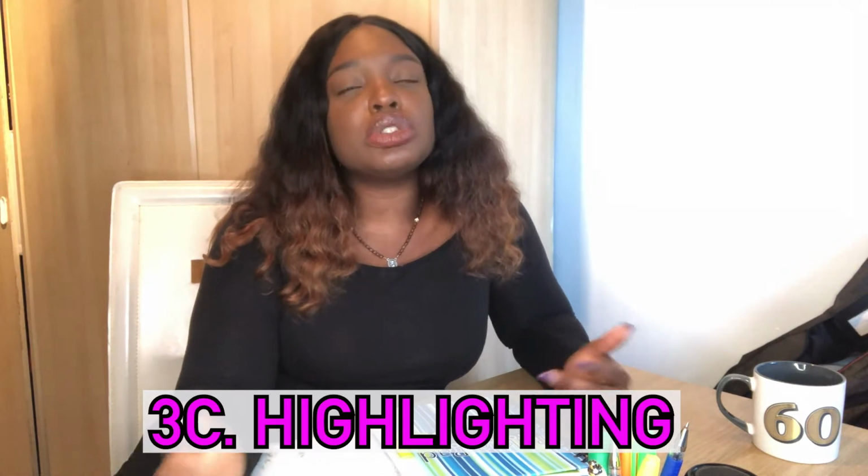Now, another method, highlighting. That might work for you. It doesn't really work for me, but if you think about it in terms of colors, if you're really creative about it, it can work really well. So say for example, you have your textbook and you need to know every definition of something. You might highlight all your definitions in yellow.